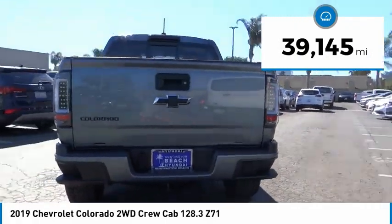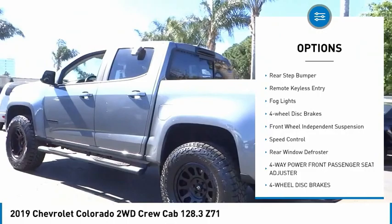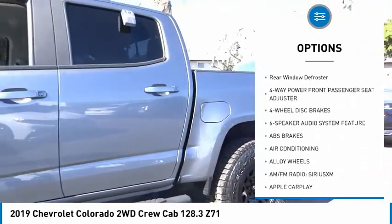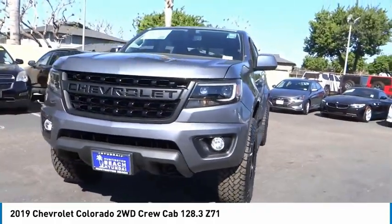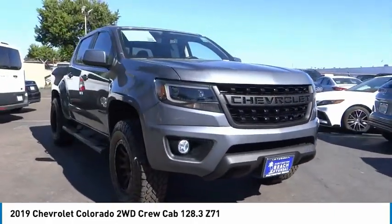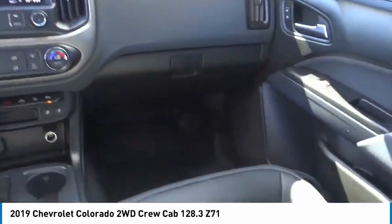Here are some of this vehicle's great options: electronic stability control, alloy wheels, traction control, rear step bumper, remote keyless entry, fog lights, four-wheel disc brakes, front-wheel independent suspension, speed control, rear window defroster. This isn't just a vehicle, it's an experience. So stop in for a test drive today.